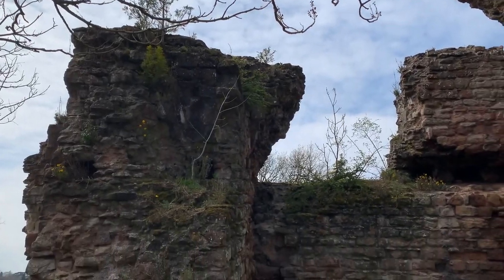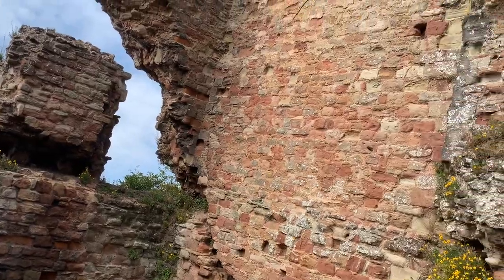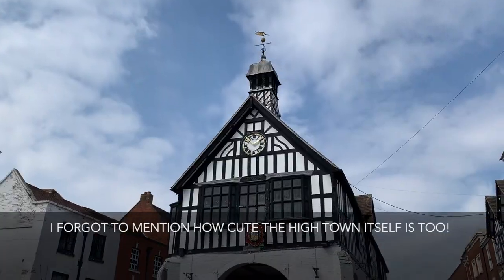So, really great spot to visit if you are in Bridgnorth. You definitely have to go up to the high town and appreciate some of the views from above.